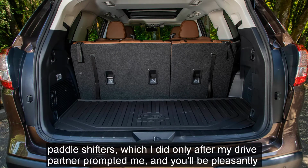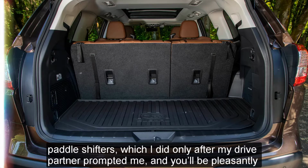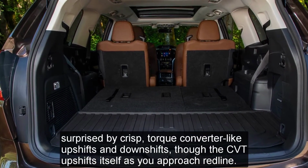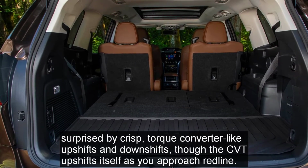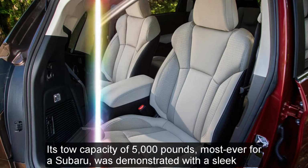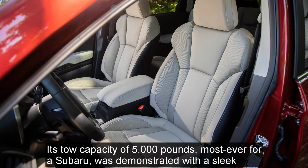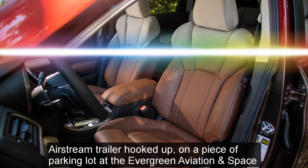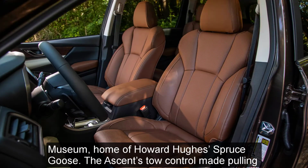Try the CVT's paddle shifters, which I did only after my drive partner prompted me, and you'll be pleasantly surprised by crisp, torque converter-like upshifts and downshifts, though the CVT upshifts itself as you approach redline. Its tow capacity of 5,000 pounds, most ever for a Subaru, was demonstrated with a sleek Airstream trailer hooked up on a piece of parking lot at the Evergreen Aviation and Space Museum, home of Howard Hughes' Spruce Goose.